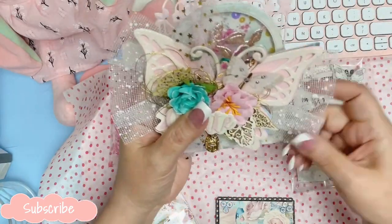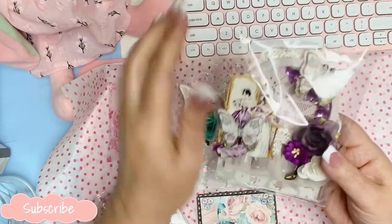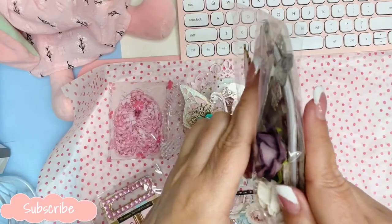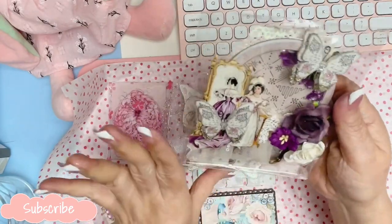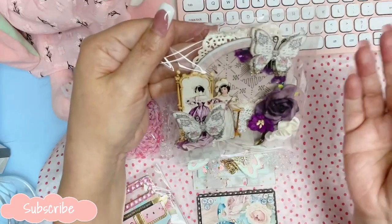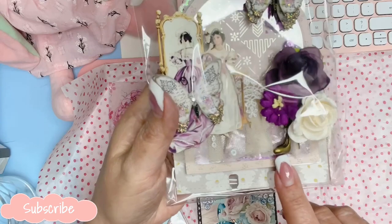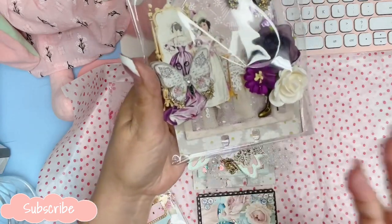I forget what you call this type of mesh, but I do want to get some. And look at this one, guys. Look at the butterfly. Again, it's layered. A layered butterfly, and it is so beautiful. Purple. It's so elegant. That's the word. It's chunky and elegant. Look, it even has a high heel shoe, something that I haven't been able to wear in maybe a decade or two.